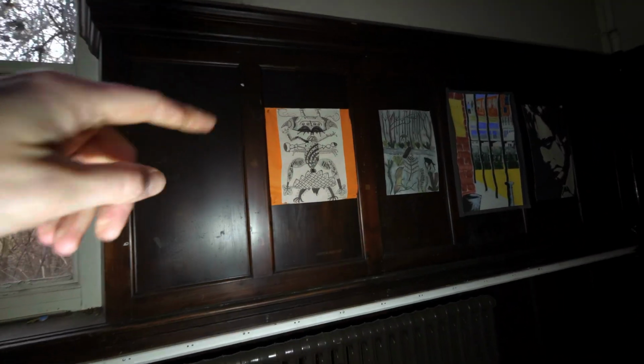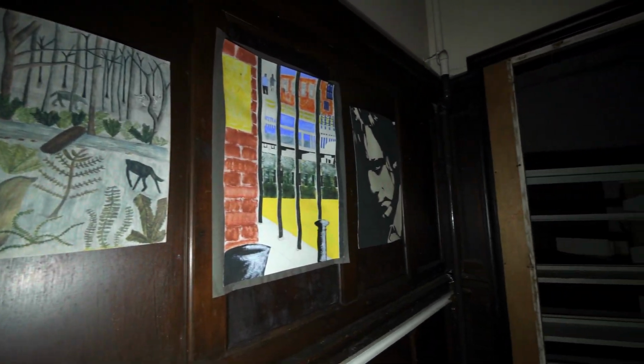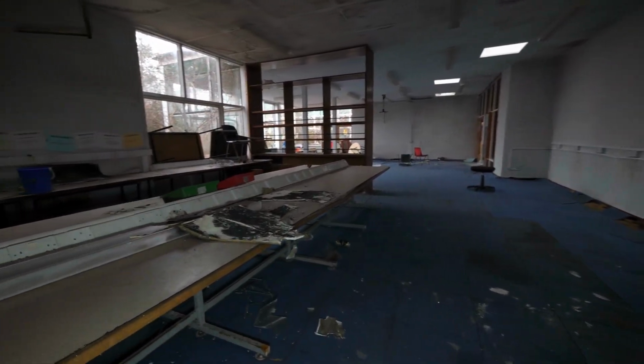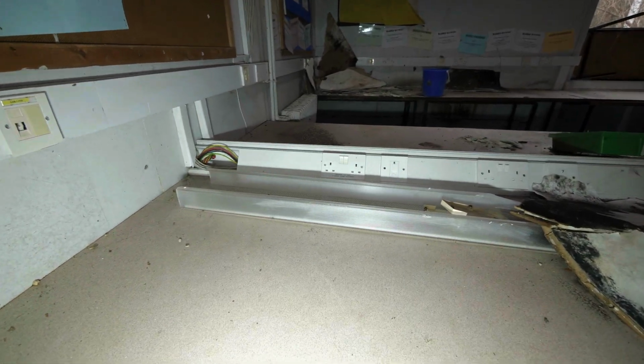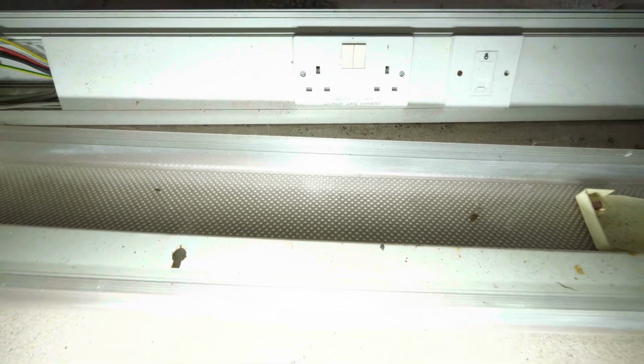Some more students there doing the hairdressing course. I think this is perhaps on the walls here. I think we've got some of the artwork that they did. So this could be like an arty part of the school. To be fair, we've got here, this is probably IT, because it says on here, computer use only.